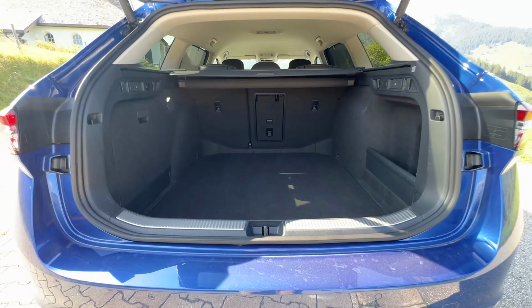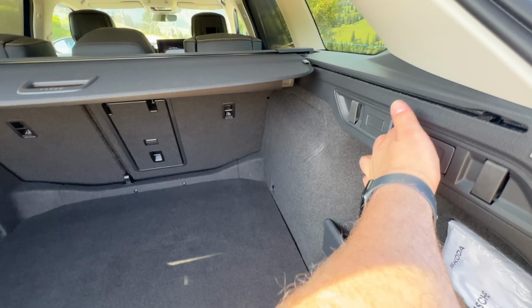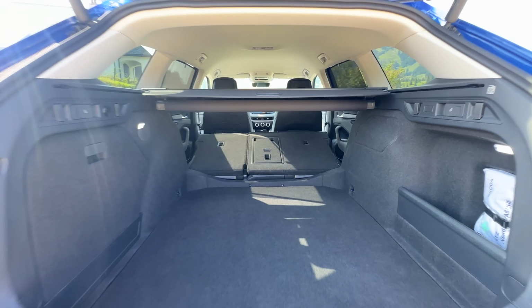Super duper amount of space. No pun intended. You have a space saver spare wheel under there. That's pretty good. You can also very easily drop down the rear seats from here and they just fall. And then you get a stupid amount of room. I couldn't even tell you how much it is.